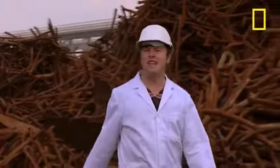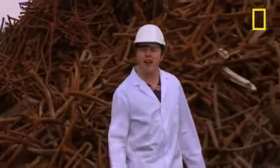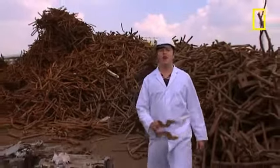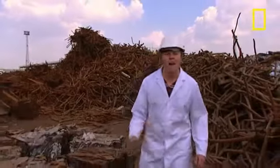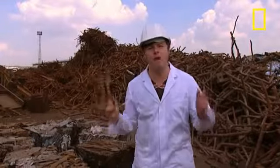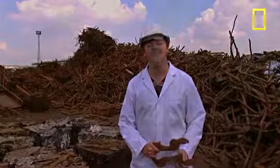This recycling and reuse of steel has been going on for generations. In fact, your knife and fork could have been made out of the remnants of a Victorian bridge, an old battleship, or even a sword wielded at the Battle of Waterloo. And the process goes on and on, even today.